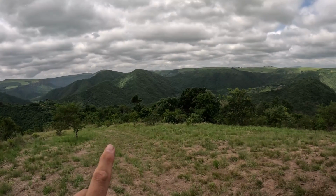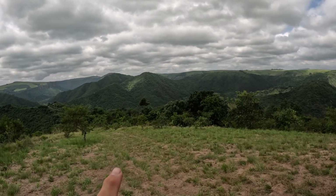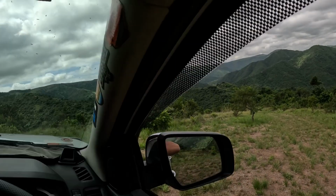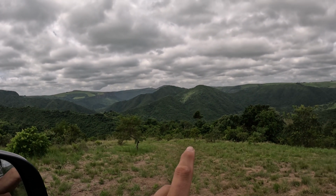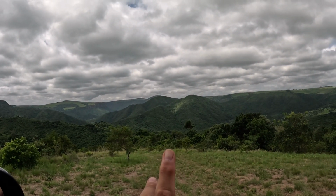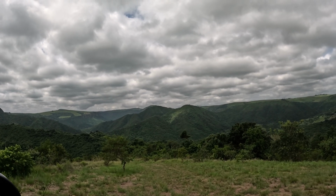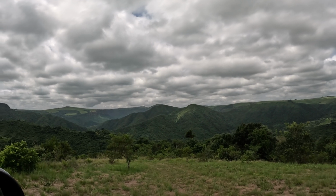So to put that in perspective, that climb was, the base was 580 meters above sea level, and we've stopped at 632. So it's 52 meters vertical over about 250 meters, maybe 300 meters stretch of hill. So it's quite a climb, that.